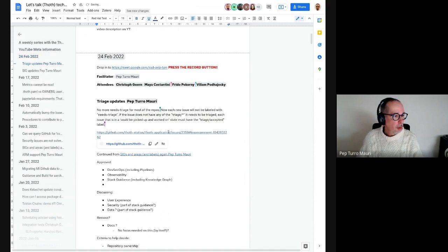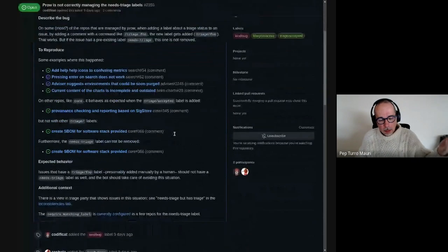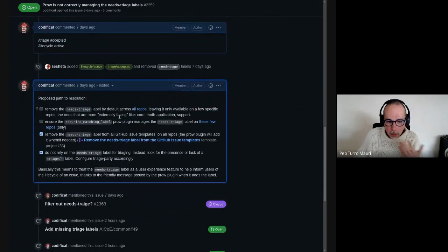There is no specific PR for this yet, unfortunately, but this is the background of why this is happening. It turns out that we had some repos where needs triage was causing conflicts, and that's the proposed solution. Right now, those repos affected can only be fixed by those of you who have write permissions and can manually manage labels on the repos. So once the PR merges to remove needs triage, Peribolos will take care of removing the labels.